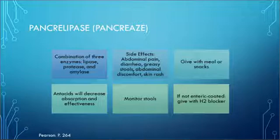It's weird, if you look it up, antacids decrease the absorption and effectiveness, but at the same time, the pancreolipase can be so irritating to the stomach that they say to give it with an H2 blocker or possibly a PPI, maybe even an antacid. But you're better off using an H2 blocker, getting the enteric-coated form of this, or using a PPI rather than an antacid, because the antacid will coat the stomach. So, what else?